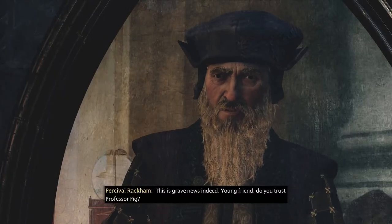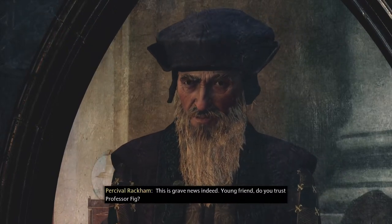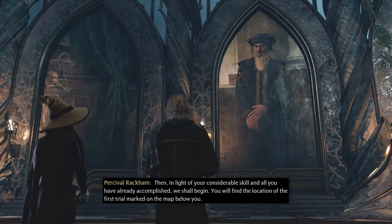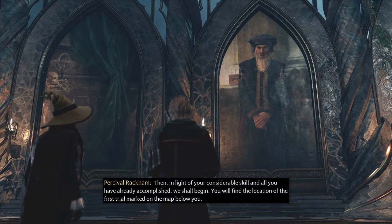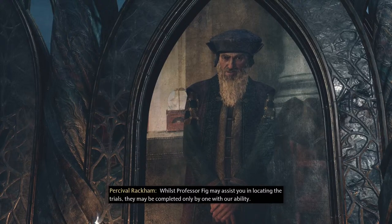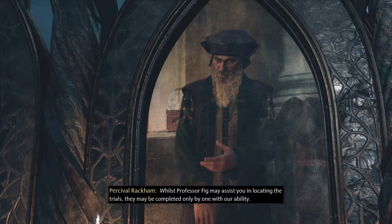This is grave news indeed. Young friend, do you trust Professor Fig? I do. Then, in the light of your considerable skill and all you have already accomplished, we shall begin. You will find the location of the first trial marked on the map below you. Whilst Professor Fig may assist you in locating the trials, they may be completed only by one with your ability.